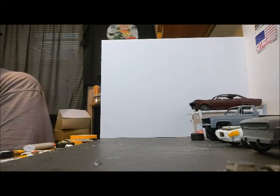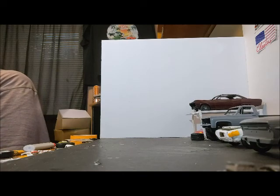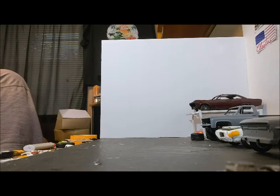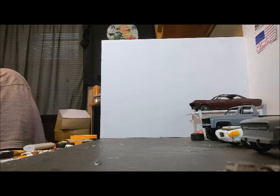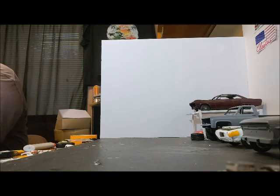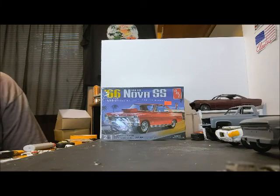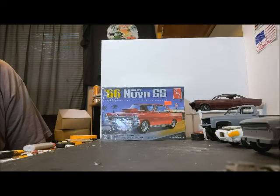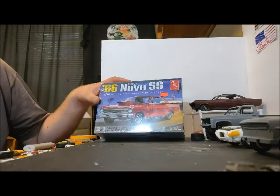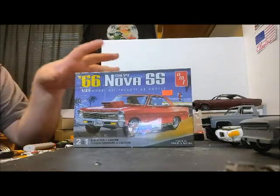While I was out with the racing crew during the D5 finals, which I may post a video on that, I do have the video for that done. I just haven't posted it yet. But anyway, I picked up the 66 Nova. It's the same as the Pro Street, same parts trees. It's just a stock form of the car. I mean, it looks like it can be street strip, but it doesn't have a 4-link or anything. So that's it right there.